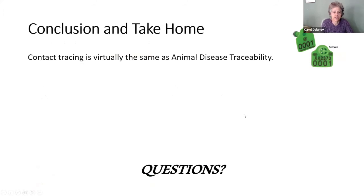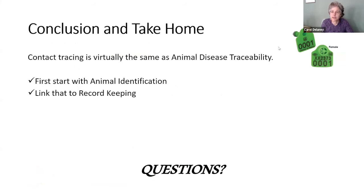So here's the conclusion. Contact tracing with humans is virtually the same as animal disease traceability. You have to start with animal identification, and we talked about that. Link that to record keeping.